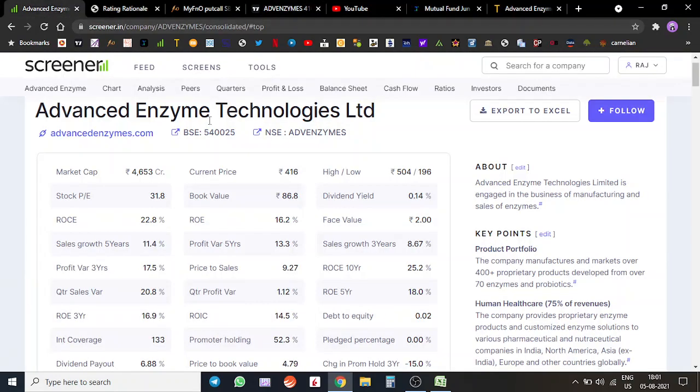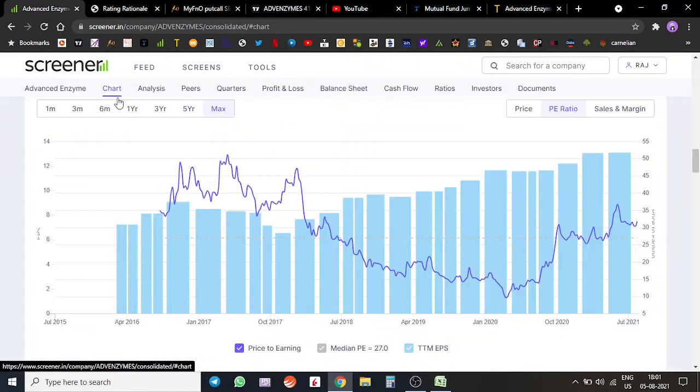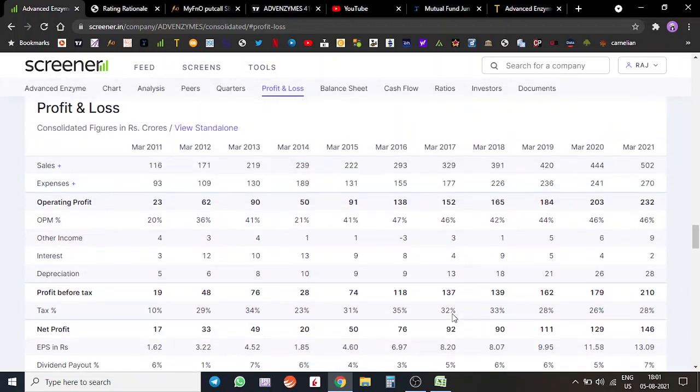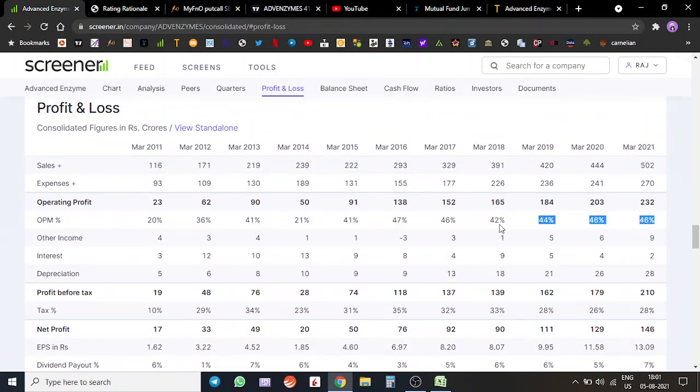It's a very high quality company. The balance sheet is very robust. If the numbers keep coming in at a higher clip, there is no reason why this stock should stay at such low levels. For a company whose sales are growing at double digits and profits are growing at double digits, this stock is trading at very low valuations, and price-wise also it is pretty low.